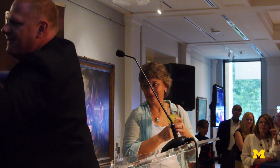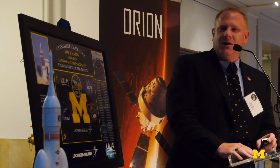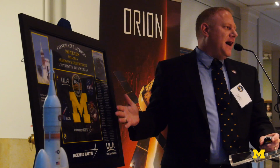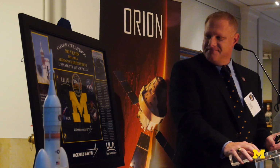So we look forward to that flight. This is what the gift will look like when I get the flag back. This is just an example today. We'll hang this up in the Aerospace Department as a gift from the Orion program, NASA, Lockheed Martin, and ULA to the university for their 100th celebration. We currently have 69 alums on this list who have either worked on the program or currently do work on the program. So go blue.